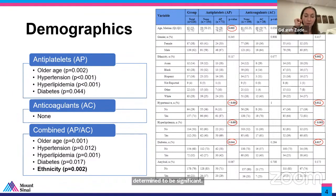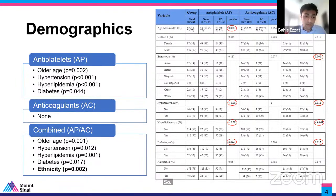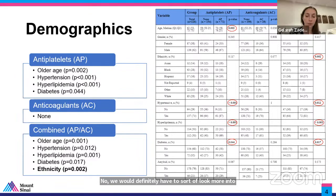Because it wasn't significant in the individual groups. So, do you know why this would happen? No, we would definitely have to look more into that and maybe include it in our next analysis. Okay, thank you.